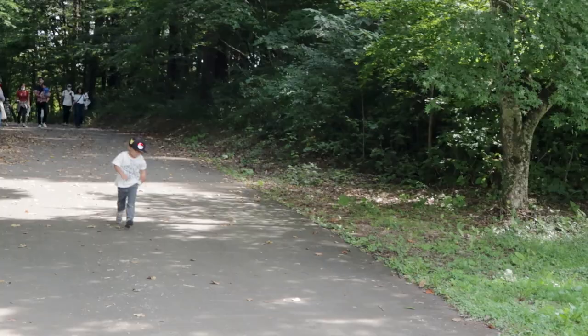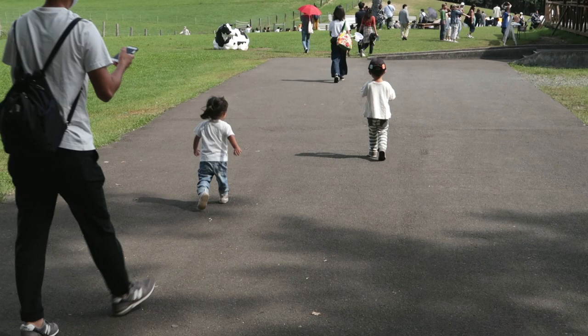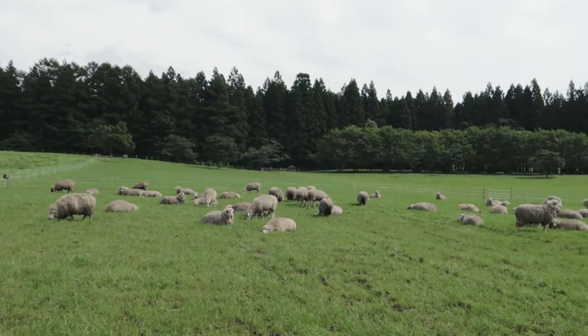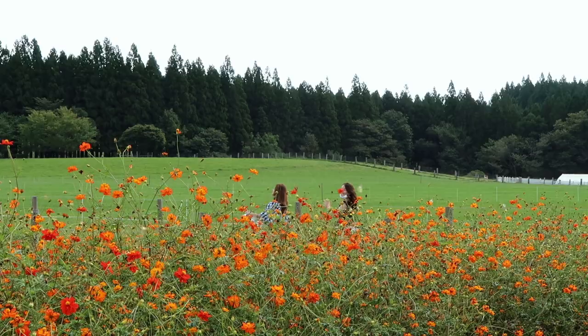Today, it has become Japan's largest private production farm, and it's especially famous for its dairy products. You can explore the farm to enjoy nature walks and see farm animals like cows, sheep, and rabbits. There are also plenty of activities like horseback riding, butter making, and even archery. So it's fun for all ages.